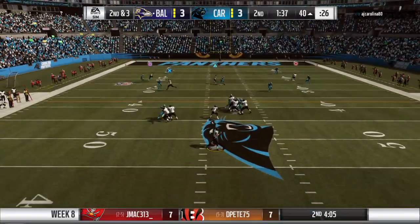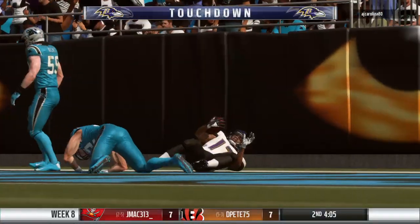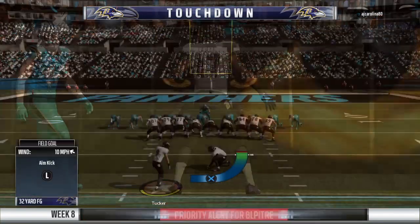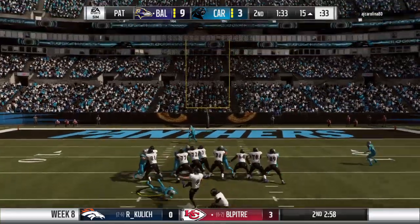Now it's Jackson. He's going to let this go deep. Back over the middle. And this is caught. Touchdown, Baltimore. Jordan Leslie, his 5th touchdown now on the year. And the Ravens are in for 6.